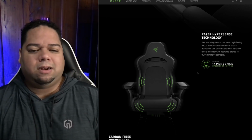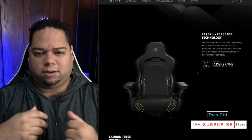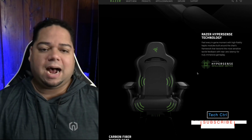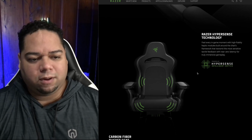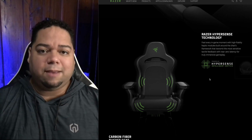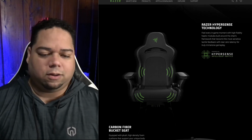Super cool. I know they sell these gaming vests that you can buy, you put it on, and let's say you're in Fortnite or whatever, and you're getting shot at from behind, the vest will vibrate in the direction you're getting shot from. It sort of helps physically place you inside the game in a way. It's just very immersive, which is kind of cool, you know.